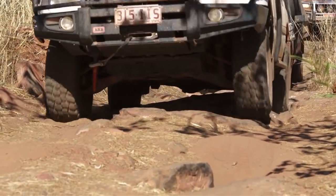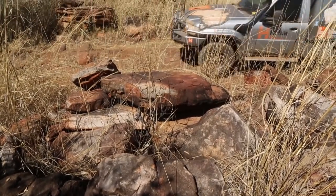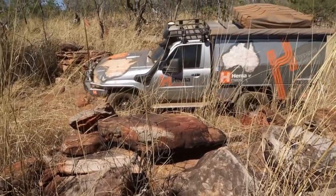What goes up must come down, and as we inched our way back to the campground at Mount Elizabeth, we all felt a little cleaner, a little freer of the detritus of city life.